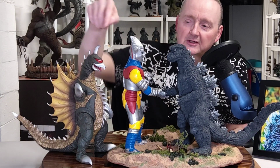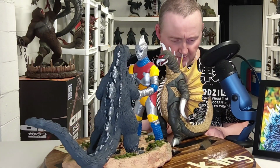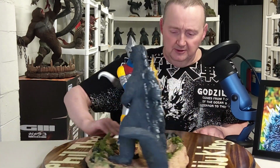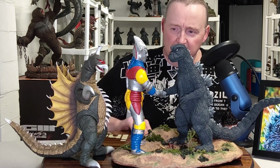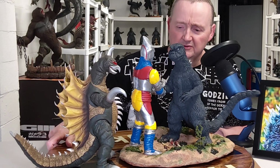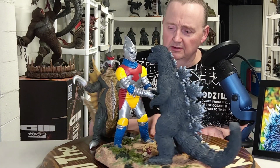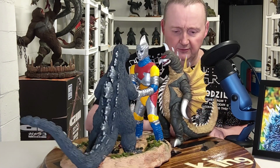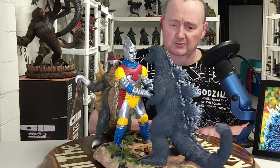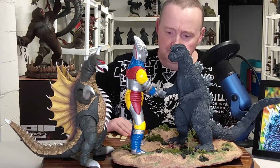All right, everybody, here's the X Plus 30 centimeter Gigan 1972. Of course, Gigan appeared in this movie 1973, but in my opinion, the suit was thinner than this guy. I think that, to me, was a major difference in the 72 and the 73 Gigan. But if you notice something else, let me know. I do feel like the 73 Gigan suit was slimmed down quite a bit. I mean, this one is big and fat and pudgy, to me anyway.